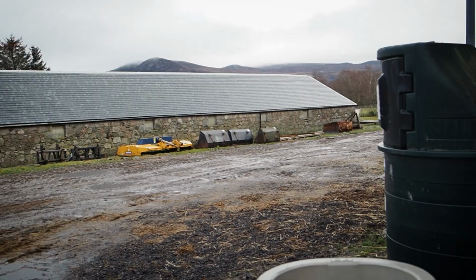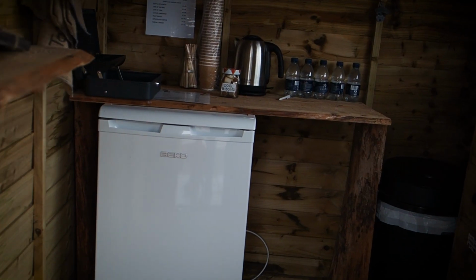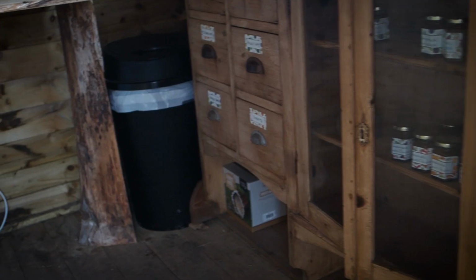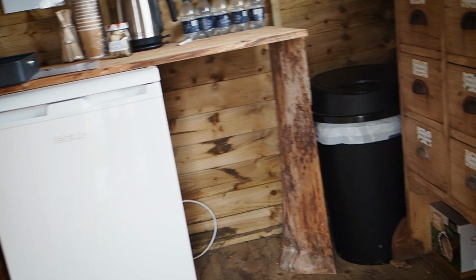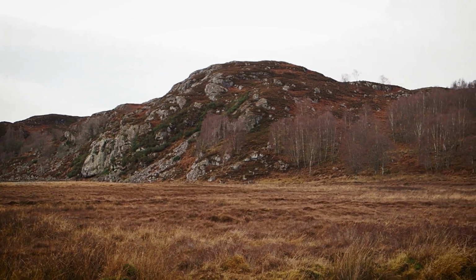So we've just come round from the farm. There's this wee snack shack, which is pretty cool. There's dog biscuits, crisps, cheddars, Milky Ways, Mars bars, Kit Kats. That's really nice actually, isn't it? And some water. That's cool. Aye, that was decent of them, wasn't it? That wee honesty booth back there. Good day so far. It's actually quite nice about here. Check it out.